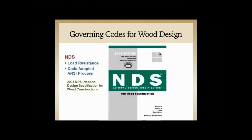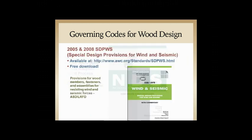The National Design Specification does the same thing for wood, except it tells you specifically how to design the parts and the connections, the members, the columns, beams, all spelled out in great detail in the National Design Specification, which again is referred from the IBC. NDS further has a segment on special design provisions for wind and seismic, as shown here.